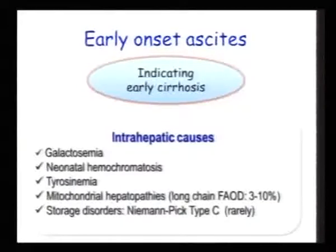You see the long chain disorders, 3 to 10% can have early onset ascites. Storage disorders, Niemann-Pick, we don't really want to consider here because storage disorders usually have splenohepatomegaly. We are dealing here with hepatosplenomegaly. So we are ultimately left with galactosemia, tyrosinemia, and mitochondrial hepatopathy.